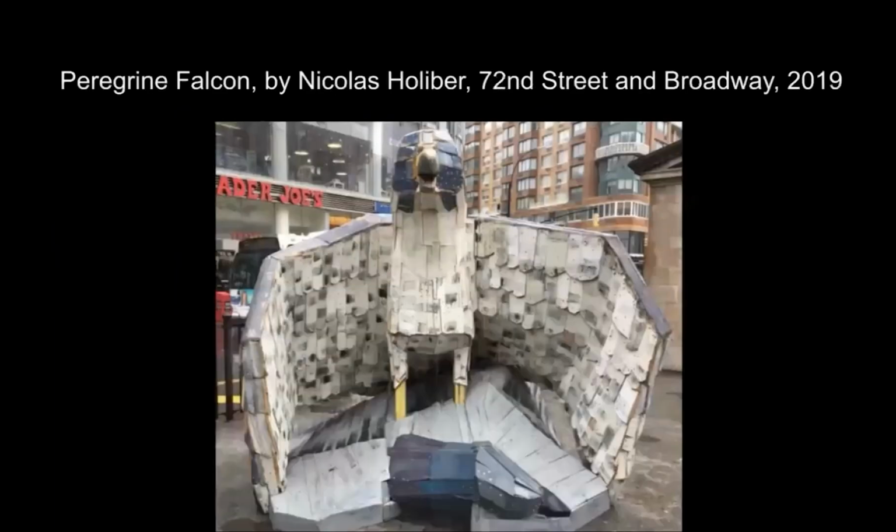So a couple more of them. This is the peregrine falcon, which is interesting to see because, of course, we just ended our walk through Washington Heights with the peregrine falcon. That's part of the Audubon Mural Project.